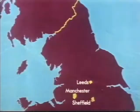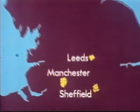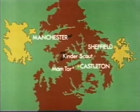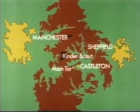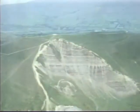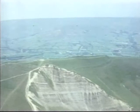The Peak District is situated in North Derbyshire, between Manchester and Sheffield. Mam Tor itself is approximately midway between the two cities. It stands south of the famous plateau of Kinder Scout. Mam Tor is a mountain at the end of that splendid ridge walk that separates the Edale Valley over there to the left and the Hope Valley.